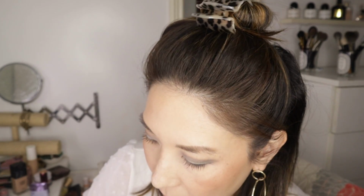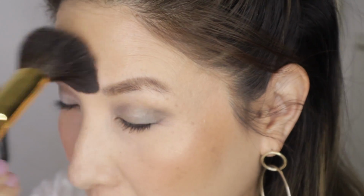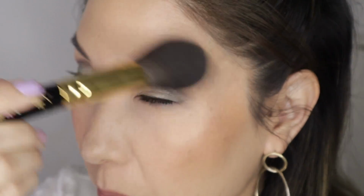Okay, so that's the Huda Beauty powder with the limited edition brush, and then I'm going to use the non-limited edition powder brush with the same powder. That picked up a lot more. I'll just lighten that up a little, and then try to get you guys in closer. So I try to focus it on the area where I have my blush and highlighter, just to tone everything down and blend everything in.